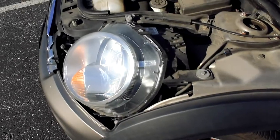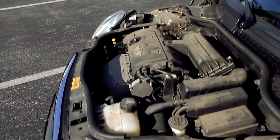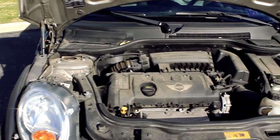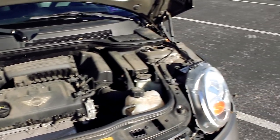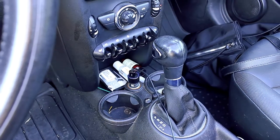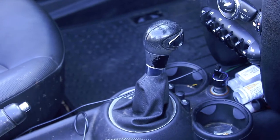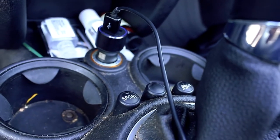Some more specs about this specific Mini: it comes with a 1.6 liter 4-cylinder engine that produces 121 horsepower and 114 pound-feet of torque. Paired with this engine, it comes with a 6-speed automatic transmission straight from the factory that includes a sport mode as well as a traction control off switch.